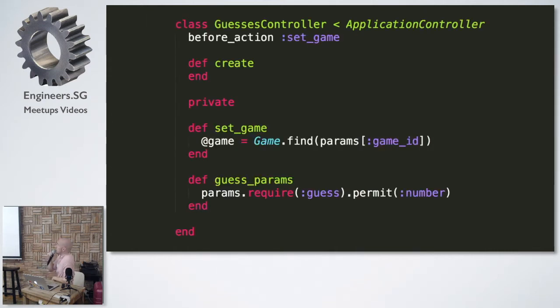The next thing we need to do is we need to define the game that we're adding a guess for. And we're going to do this using what's called a before action callback. And as the name implies, it is a method that is run before the action. We're going to call this action set_game. And we're going to use the game ID parameter that is passed from our view to find the game in our list of games. This is important because we need to know for which game the user is submitting a guess.